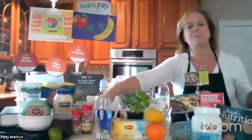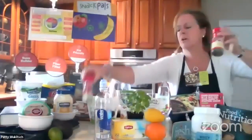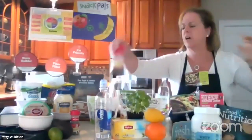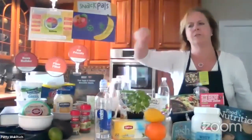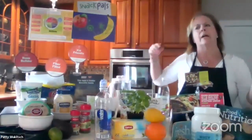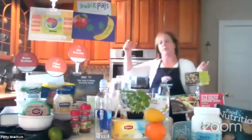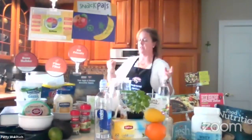Throw in some wonderful spices. Okay, we've got some parsley, we've got cilantro. Oh God, the list is endless. I love garlic powder in my ranch dressing. I'll use either granulated garlic or a garlic powder. I'll put in some tarragon maybe. I mix it in with those ingredients. If I've got a little buttermilk, I'll throw a little of that in.